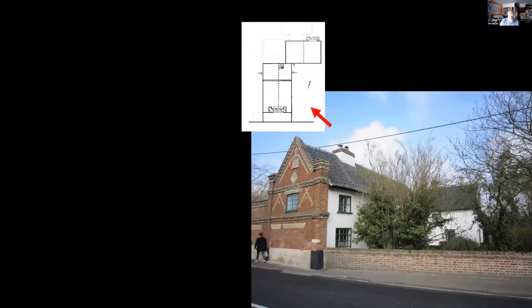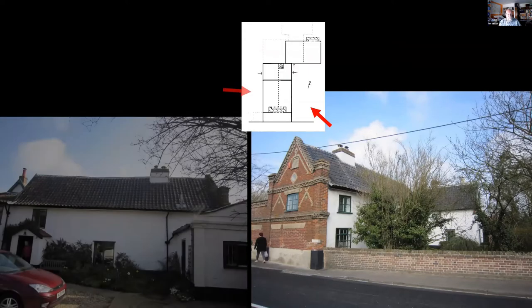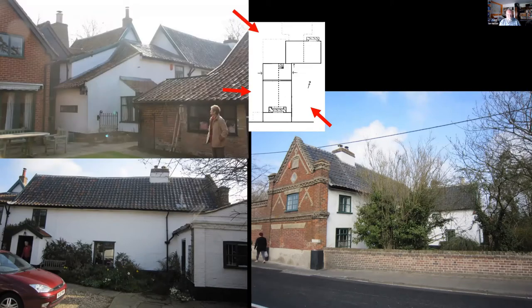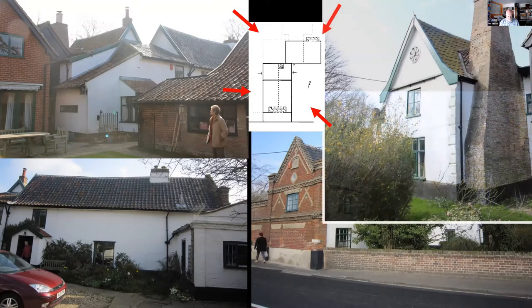In each of the slides, the position of the photograph is shown on the floor plan, firstly seen from the street from the southeast. This is the western view, which shows how short the parlour is to the right of the chimney stack. From the northwest, with its many extensions making the whole layout extremely complicated. And from the northeast, I beg your pardon, showing the large lateral chimney stack.